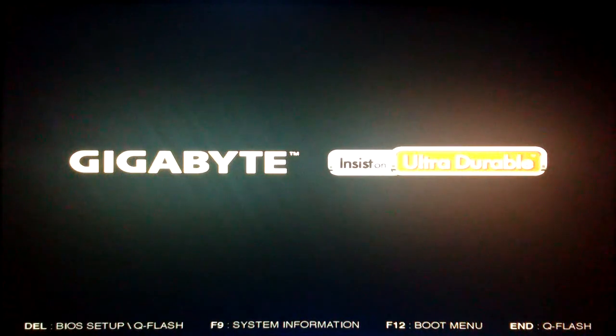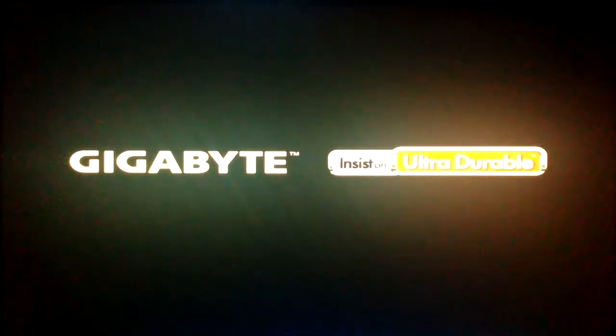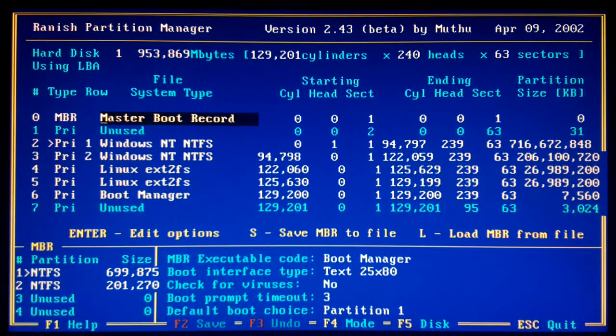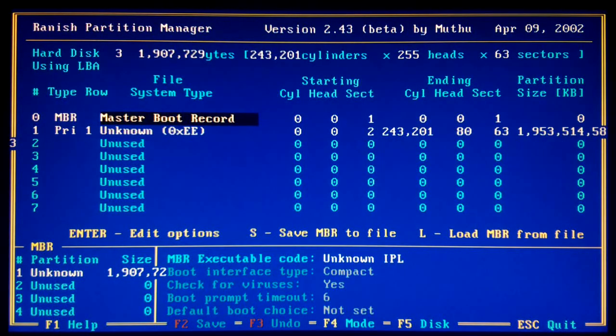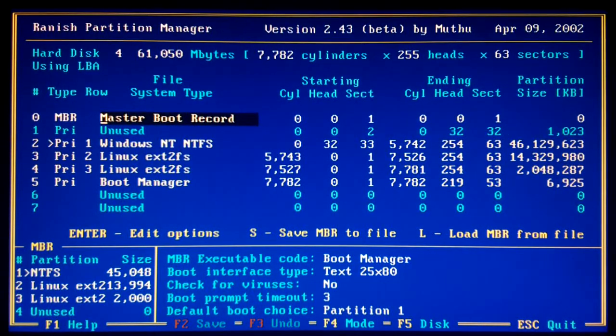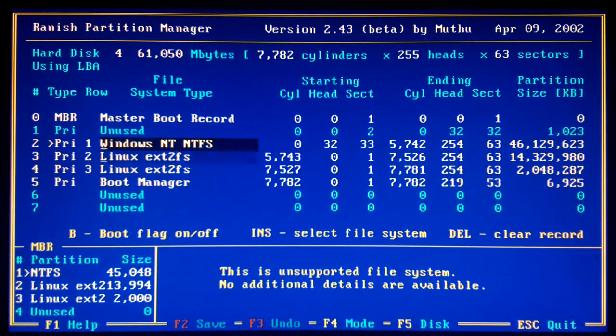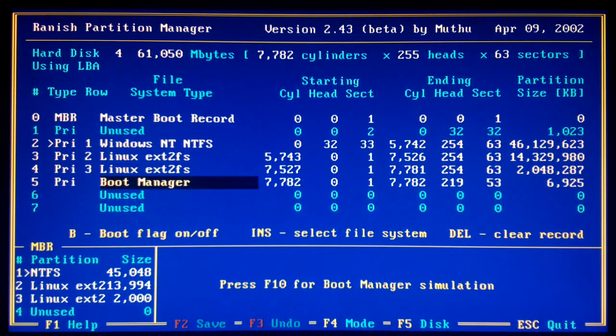Have rebooted and added a USB flash drive, SanDisk Cruiser Edge. Enter Hitachi. Disk 4 is a USB drive. Tap 0 for the Partition Manager. Tap F5, F5 again. Here is the 64 GB USB flash drive. Ultimate Boot CD, Ubuntu 16.10 and Linux Puppy.